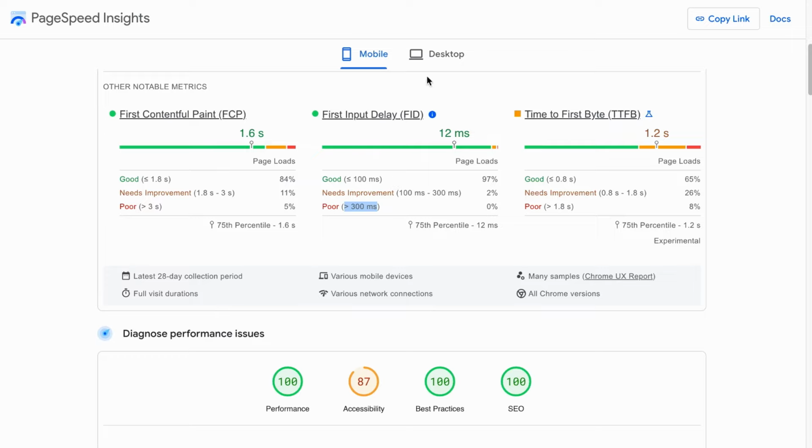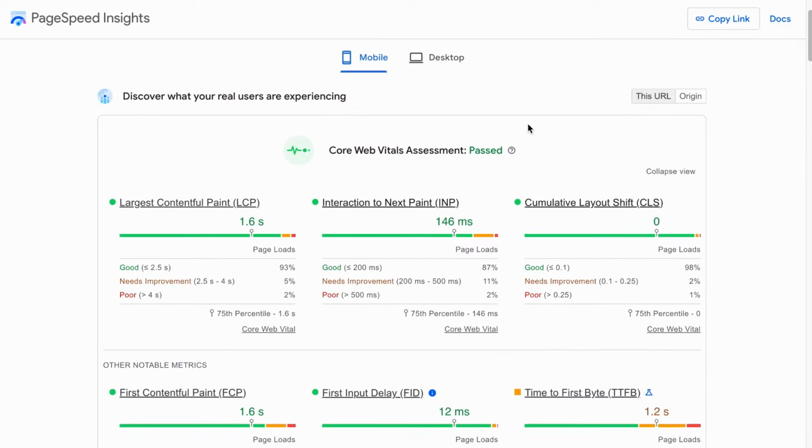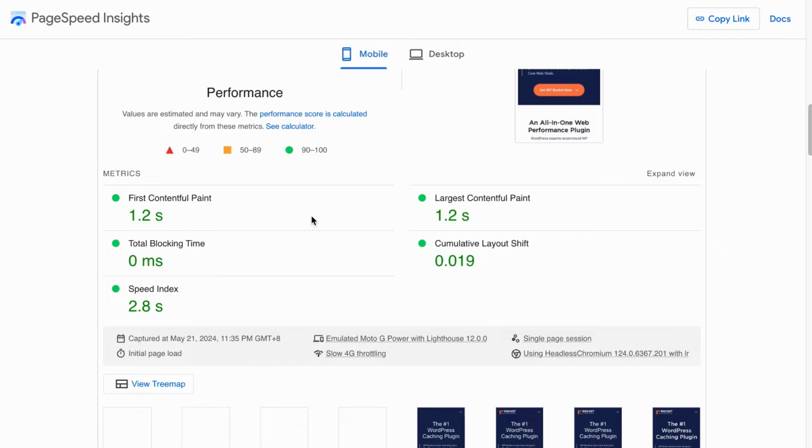Now, this first input delay is a metric only for the field data because it requires real users interacting with the site to measure it. As you can see in the lab data, there is no first input delay metric. However, in the lab data, the metric that measures the interactivity of a page is the total blocking time, which we'll talk about in a while.